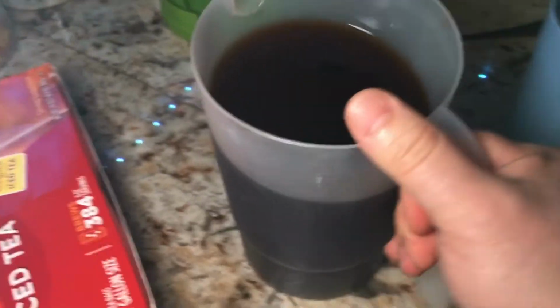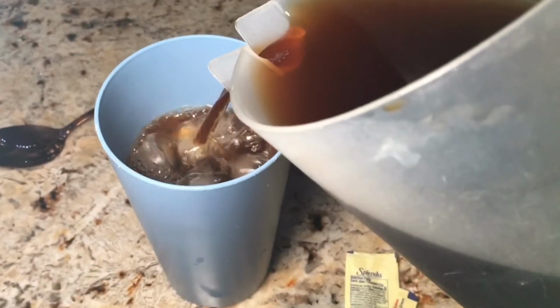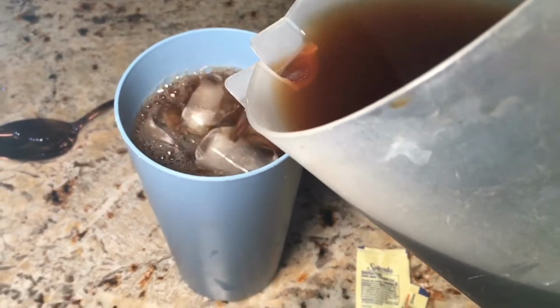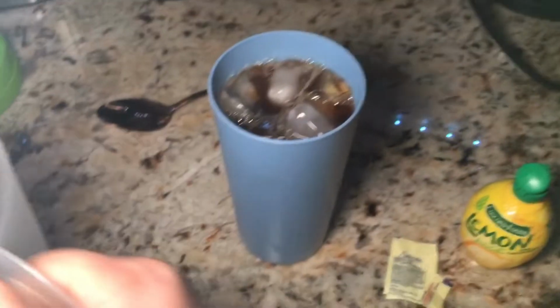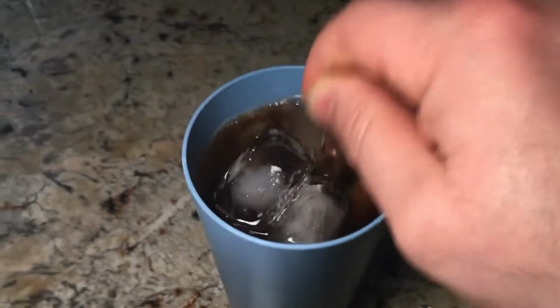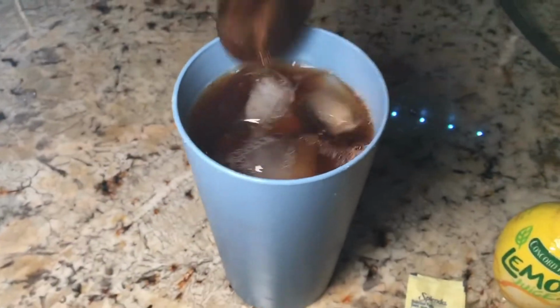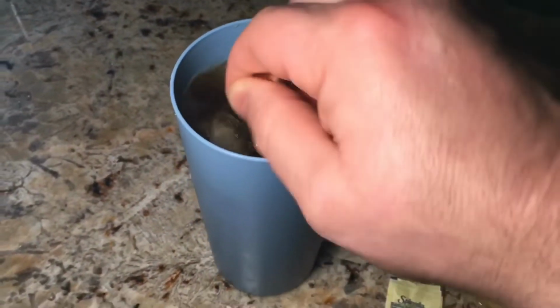Okay, I think now we're ready. Now we're ready to pour some of this Luzianne iced tea right here. And then we'll stir it up. We'll let it cool down a little bit with the ice cubes. We'll give it a taste. We'll give it a test. And we'll see what old iced tea tastes like.